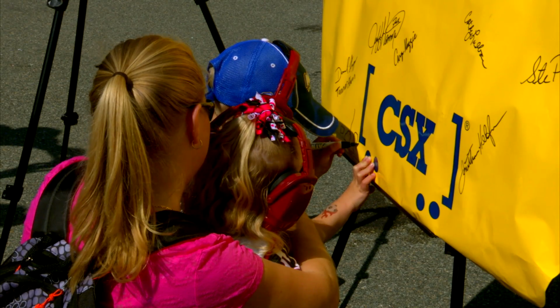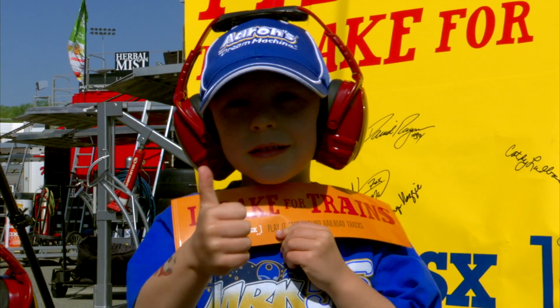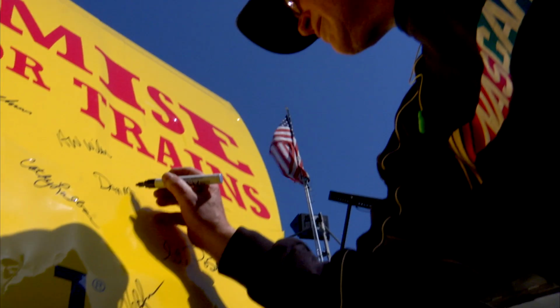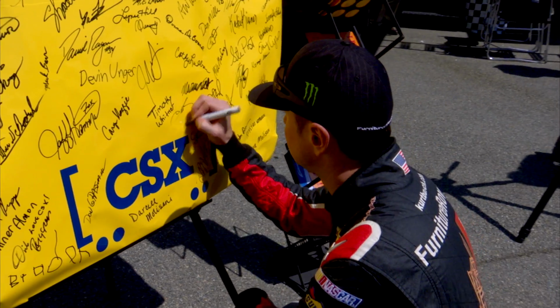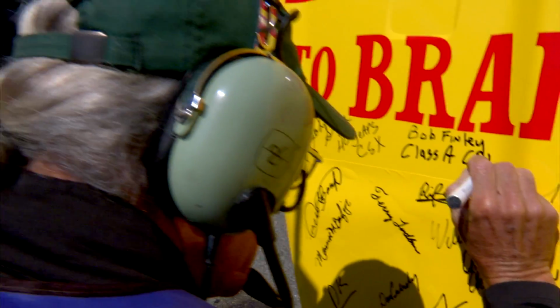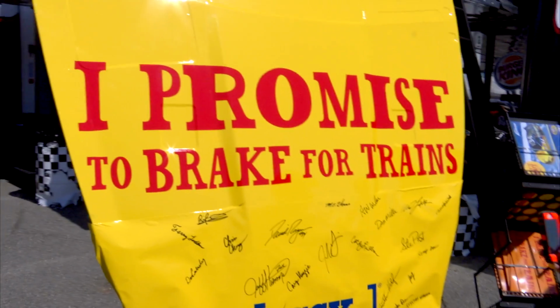The people that came and signed the hood for us went from, I think, 3 years old, it might have been the youngest. One young man that was 5 or 6 and had just learned to sign his name signed the hood for us. And it went all the way up to fans that have probably been fans of NASCAR for decades. In addition to all the race fans, we had a lot of drivers, a lot of people from other crews that stopped that are supporting the program. And that's really great to see that camaraderie among all the different teams.